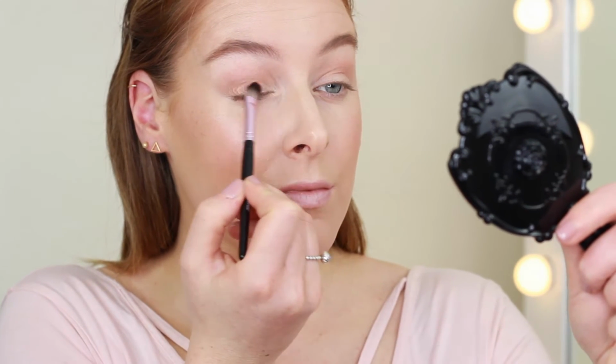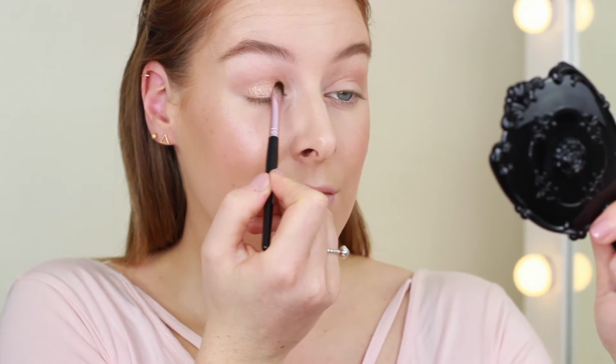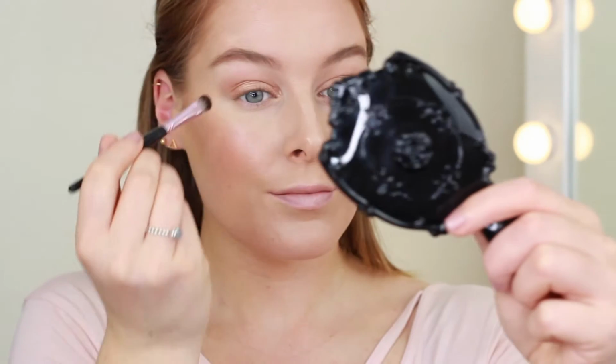The Angels also had a really shimmery pop to the lid, so I'm using this gold shade from the Zoeva Cocoa Blend palette. This is in the shade Pure Ganache, and it's a really pretty bright gold. You could also use a silver as well if you wanted to.